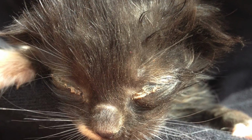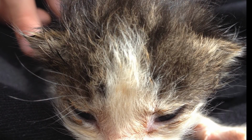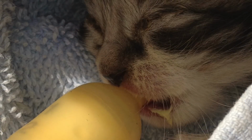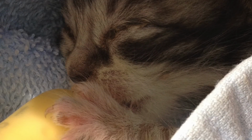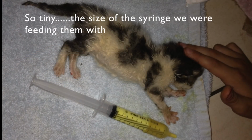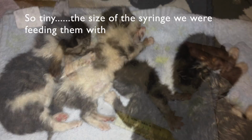I rang the RSPCA to see if we could hand them in there, but because I asked what would happen to them, they basically said they'd just get put down. So I just couldn't bear that to happen. So we took them to our local vet, got some supplies of formula, and I got some advice on how to actually raise kittens, because these kittens wouldn't have even been a week old. They still had their eyes closed. They were so tiny, and I wasn't even confident that they were going to live.